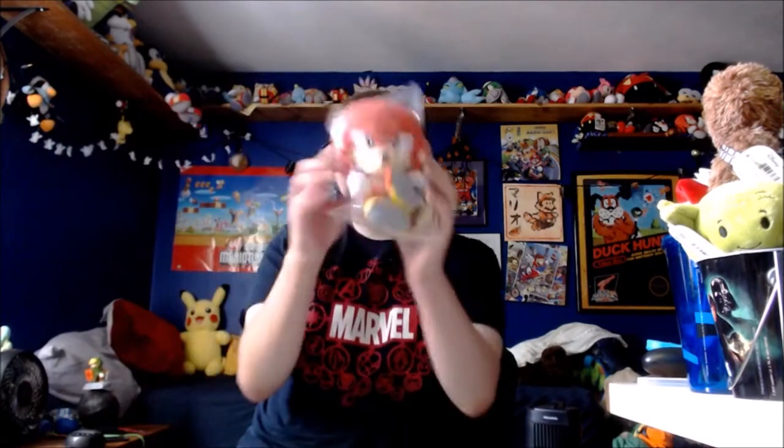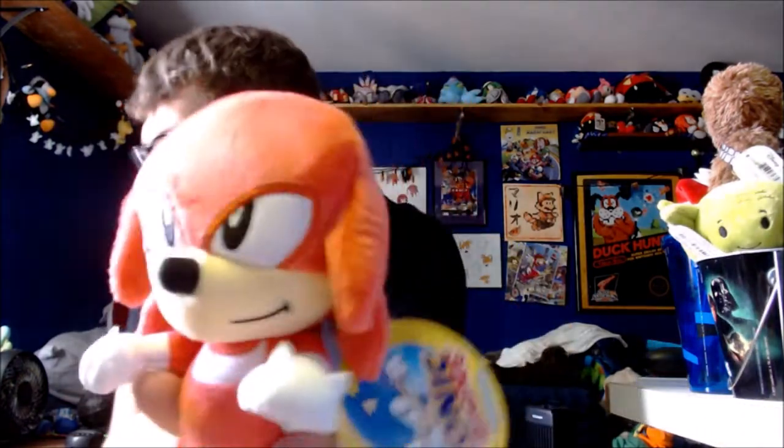So again, if you want to see those other two plush in detail and all my reactions, make sure to go check that out. So, as you have Sonic and Tails, you also have the trio of Knuckles. So far, liking the plush, and honestly, I didn't know what to expect for Knuckles, but he actually turned out pretty nice. This actually works very, very well for his design, this whole entire flat look. So let's look more into him.